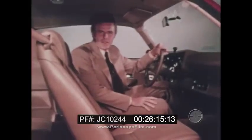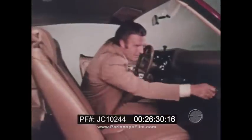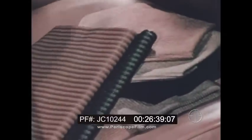Your prospects will appreciate the new, more luxurious interior. LT feels like an expensive European touring car. Seats have a deeper contour for more lateral support. Your LT prospect can choose either this new ridge textured fabric or a luxurious knit vinyl trim. And the seat fabric continues up this door panel.